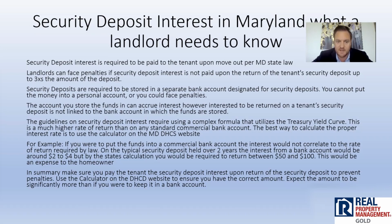The account you store the funds in can accrue interest. However, interest to be returned on a security deposit is not linked to the bank account in which the funds are stored. The biggest misconception we get is that since you have the security deposit in an interest-bearing account, the interest that's required to be returned to the tenant is the same amount that the bank account is returning. And that is not true.